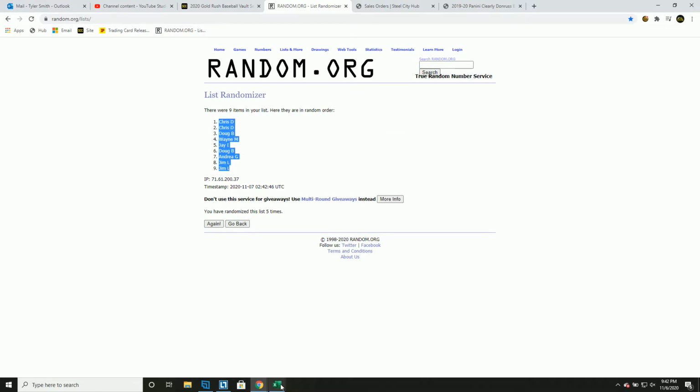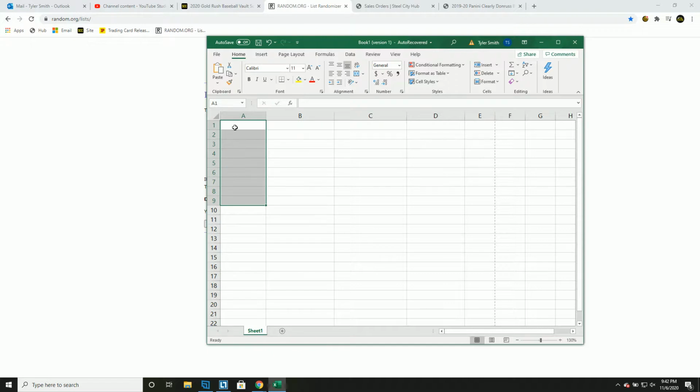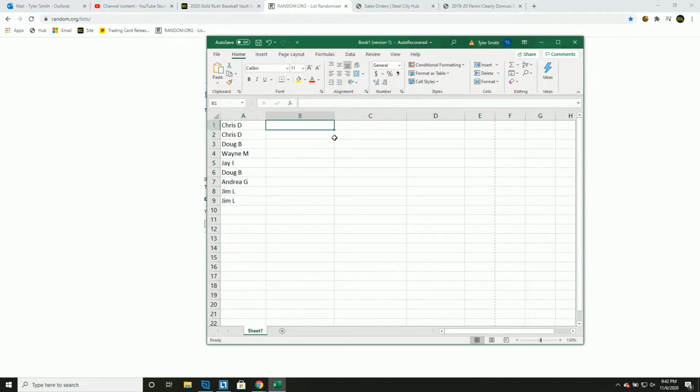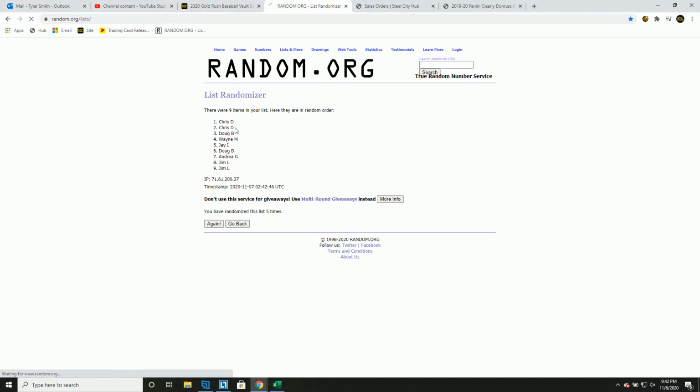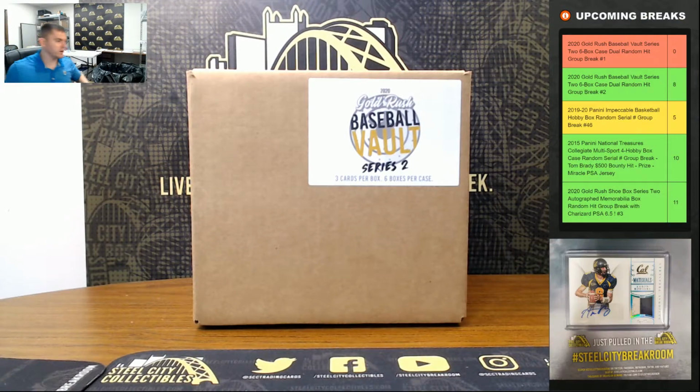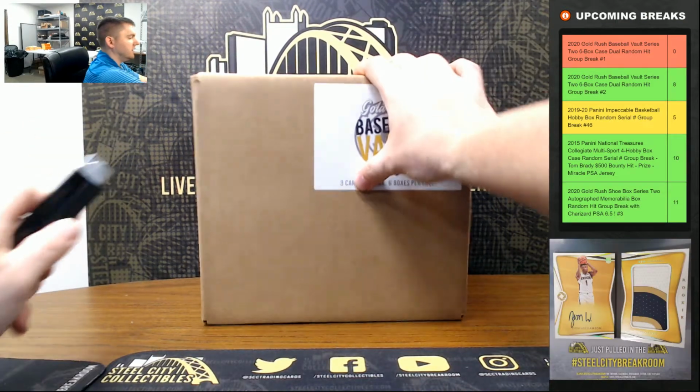This will be a new spot in the group break. So everybody gets 2 hits. I'll enter each card 1 by 1. We'll random 5 times. Split the list, match them up. Corresponding cards, one you will receive. So good luck, you guys.